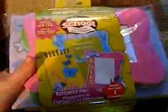And she has a brother too. So this is what I got for her brother. This kit that you can make, I don't know, different things. There's like a bag or whatever. This is what I got for her sister. This one. I like this one.